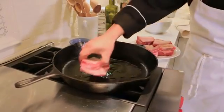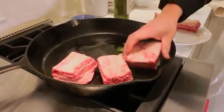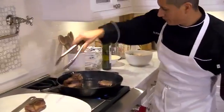So this is going to be the main part of the meal that we'll be serving tonight, and that's short ribs. And so, how long do we sear these for? Well, until they get nice brown color all over. Okay, that looks good.